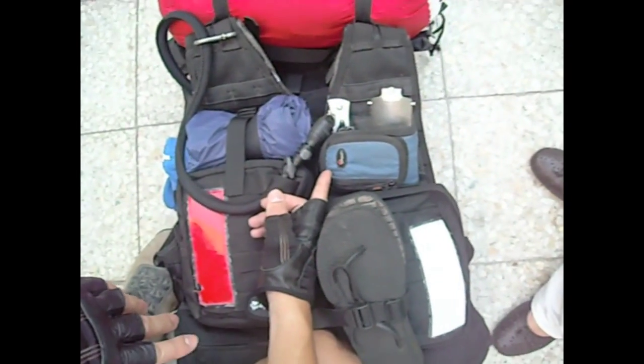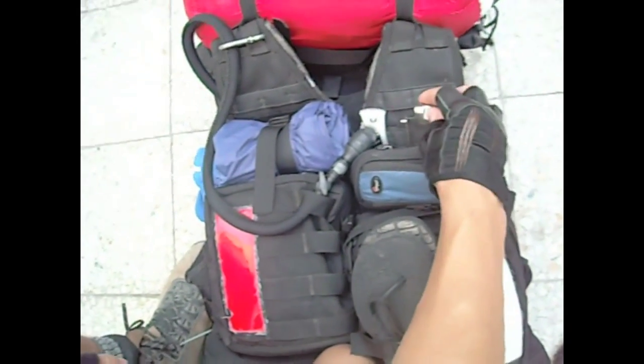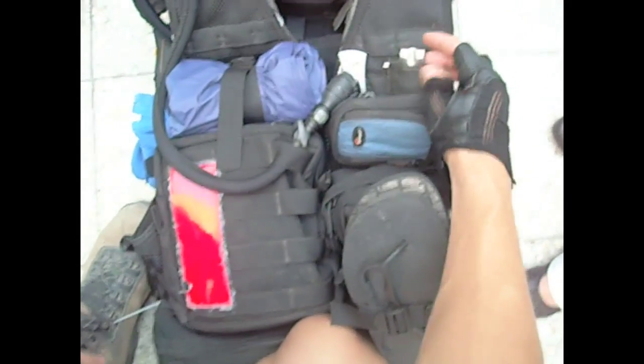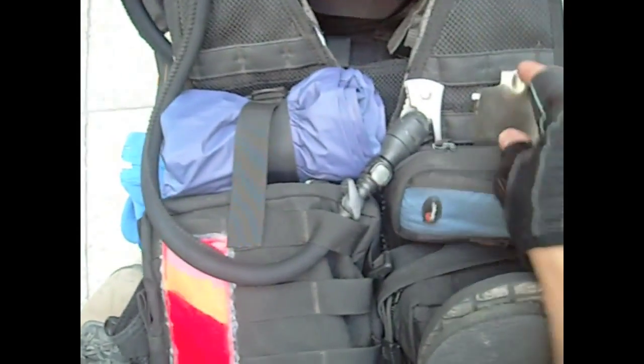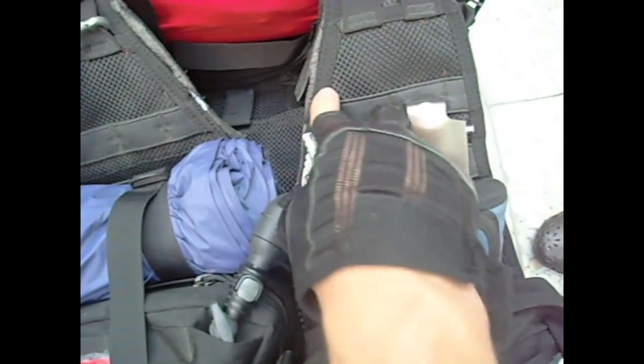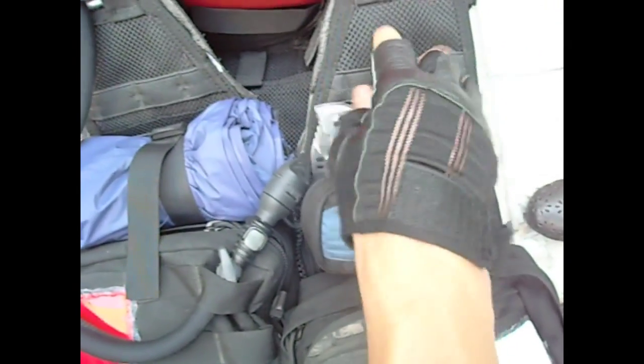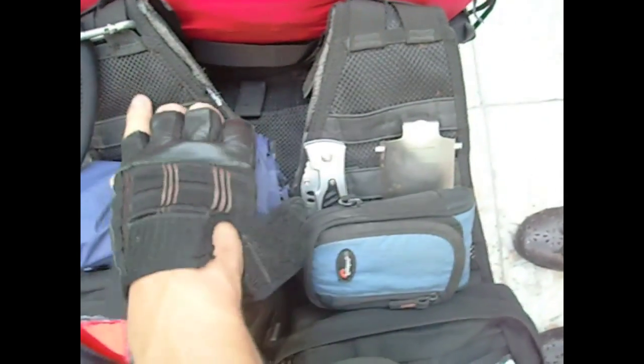Right here, it's where I keep my camera, and then behind it, I keep a little small shovel for digging a hole out in nature when I'm too far from a bathroom. Right next to it, a utility knife, and I don't know how well you can see, but this vest has this little system of loops that runs all across it.